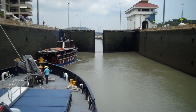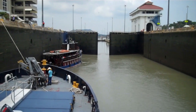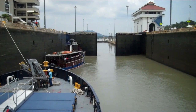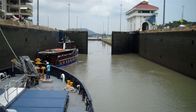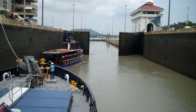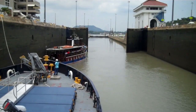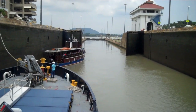Okay, now the gates are opening. We're at the same level as the next chamber. And this chamber is about 3 football fields long. Well, I guess the captain says we're ready to go. I just can't miss that whistle. Now the line handlers are going to undo the lines, and we'll be underway here following that little tour boat.